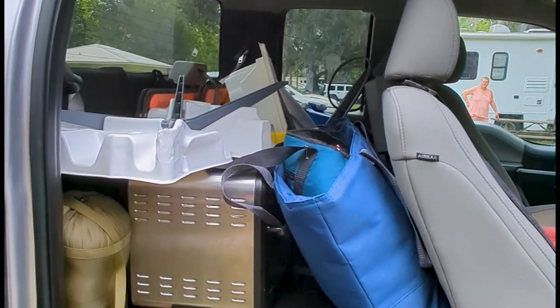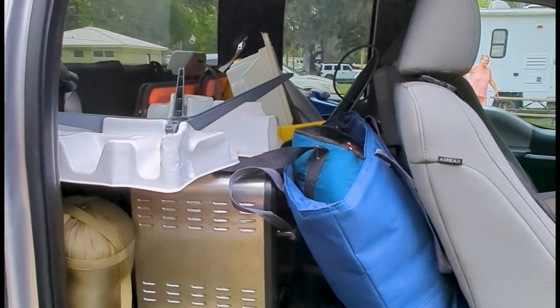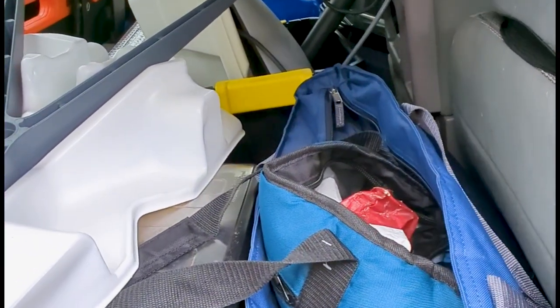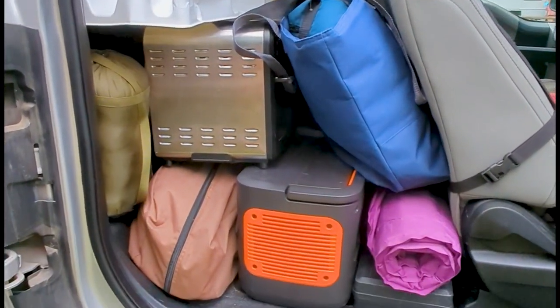Back seat's all loaded. If anyone has any ideas about how to store the Starlink, let me know, because what I'm doing is not working. It's like Tetris back there. I need a better solution. Truck's all packed up. Now for the camper.